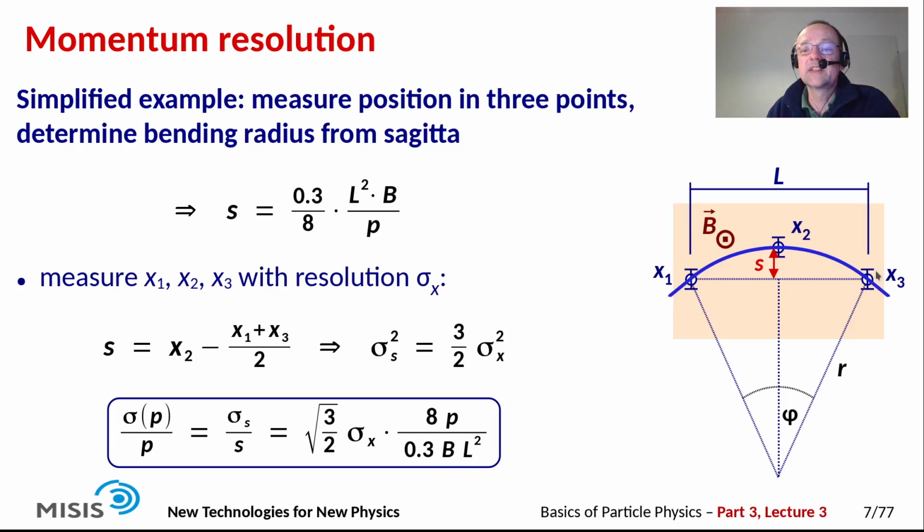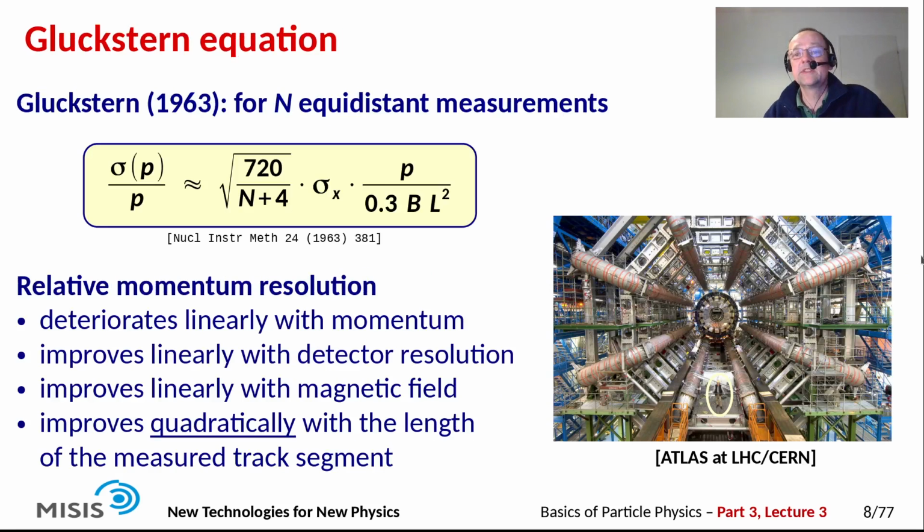Now this is a very simple derivation, but if you do this for n measurements in a homogeneous field, which has been done by Mr. Gluckstern back in 1963, he found that this equation essentially still holds true. Only this factor in front of the terms here changes, of course, with the number of measurements you have.